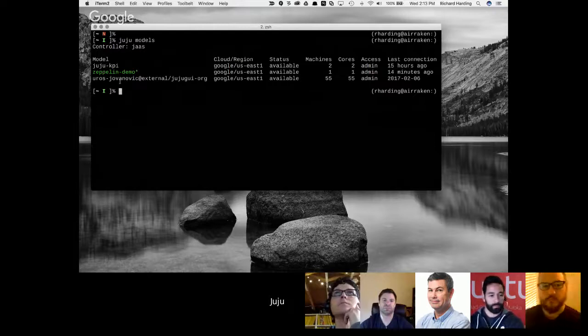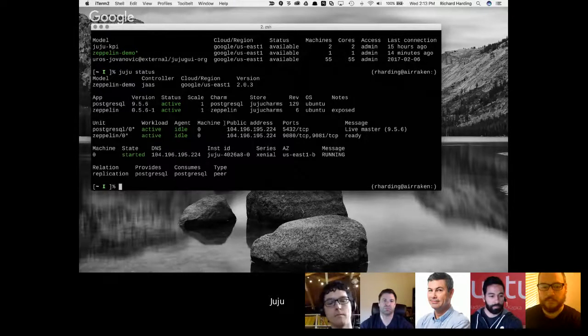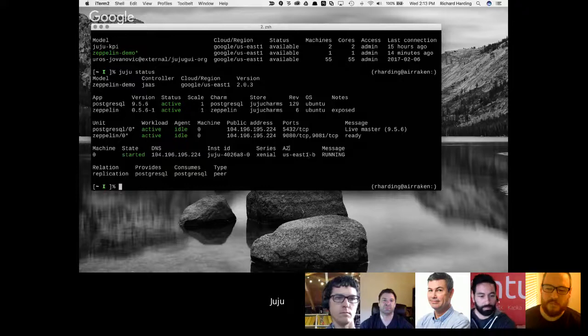So these are the different models that I've got here, and I can check status. I'm currently working on a blog post about using Zeppelin for some cool data analytics work. Here you can see I've been playing with Postgres and Zeppelin, and it's all up and running. The awesome thing is I haven't had to use a VM or SSH to another machine. I'm just using my raw Mac here.